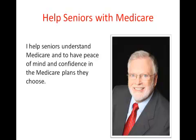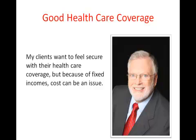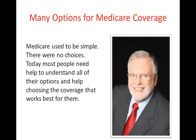I help seniors understand Medicare and to have peace of mind and confidence in the Medicare plans they choose. My clients want to feel secure with their health care coverage, but because of fixed incomes, costs can be an issue. Medicare used to be simple. There were no choices. Today, most people need help to understand all of their options and help choosing the coverage that works best for them.